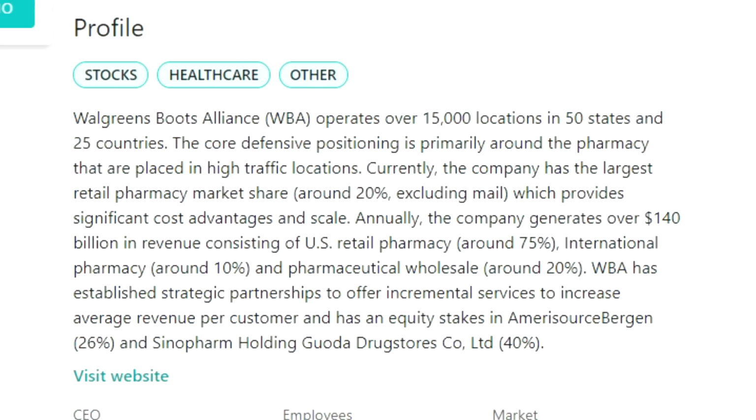Walgreens Boots Alliance operates over 15,000 locations in 50 states and 25 countries. The core defensive positioning is primarily around the pharmacies that are placed in high traffic locations. I'm sure we've all been to a Walgreens store, or we have been to a Boots store if you live over in the UK. Currently, the company has the largest retail pharmacy market share, around 20% excluding mail, which provides significant cost advantages and scale. Annually, the company generates over $140 billion in revenue, consisting of U.S. retail pharmacy around 75%, international pharmacy around 10%, and pharmaceutical wholesale around 20%.